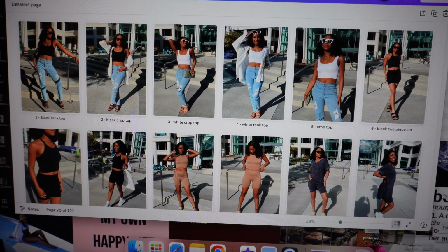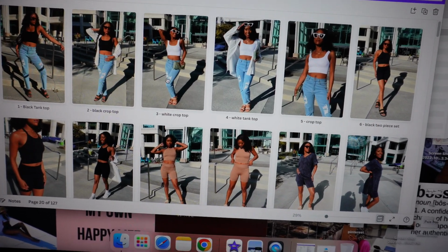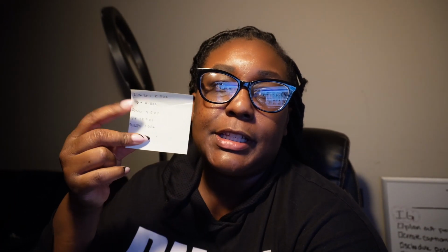So y'all saw me earlier in the vlog do the product description, so that's already done, as well as I already weighed all the items. Where's my sticky note? Oh, here we go. I have a sticky note of all the items weighed, so now it can be super easy. Now that I have the pictures, it'll be super easy for me to add them to the site. So that's what we're about to do now.